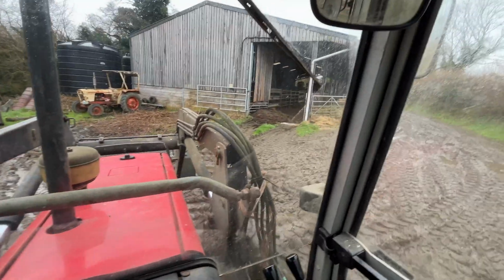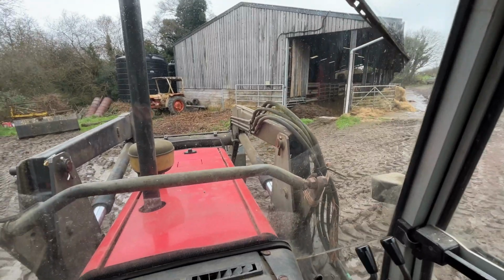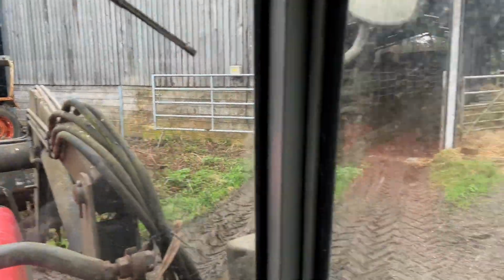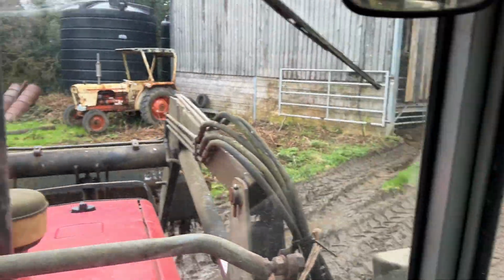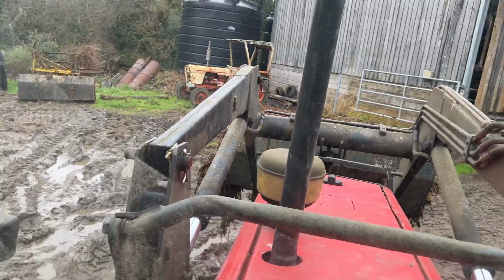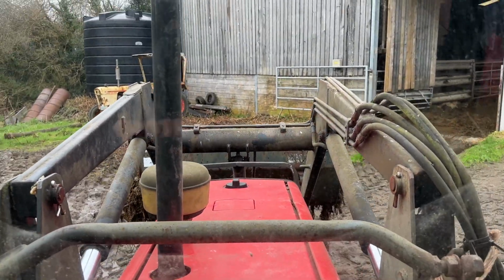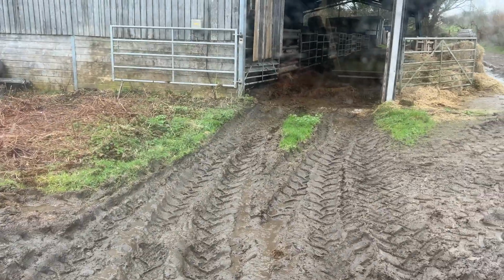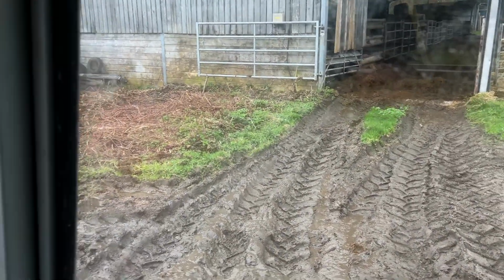So we'll try and pick this up with it. I know you probably can't see much on there, but it's a lot less forking I'm having to do, just by taking a couple bits out with this muck fork. I should probably concentrate on where I'm driving. Well, I've got a bit of tidying up there to do. Can't really see through the dirty window.